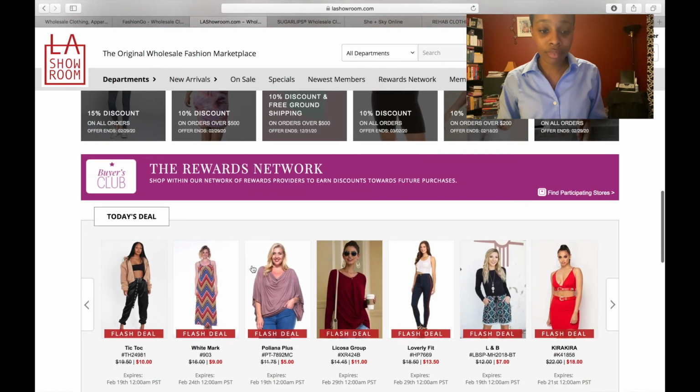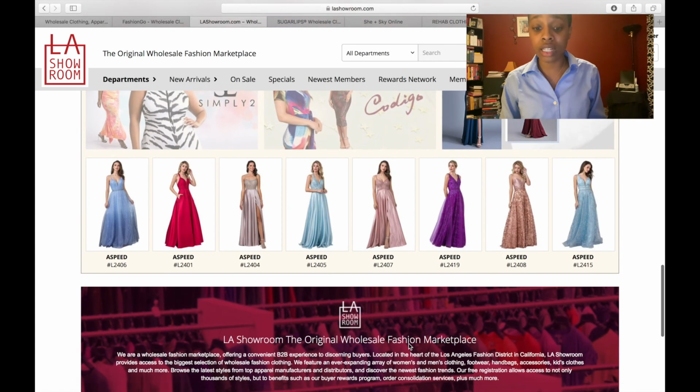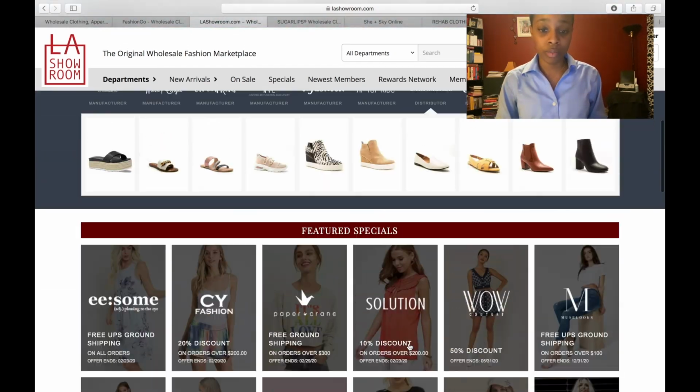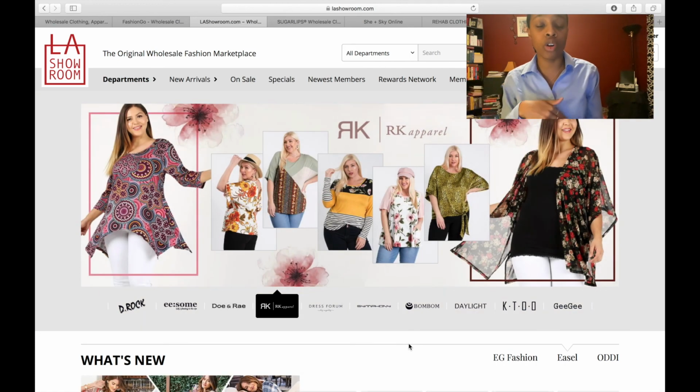Okay. Here's just more of what the website looks like. It's pretty cool. If you're interested in ball gown type things, I've seen a couple of vendors that do that as well. But this is LA Showroom. They have a lot of vendors that you will see if you go to the LA Fashion District, which is a great experience.